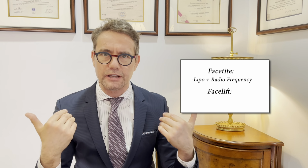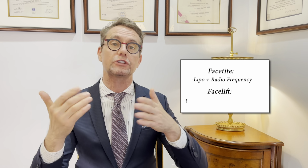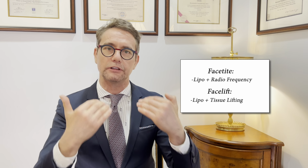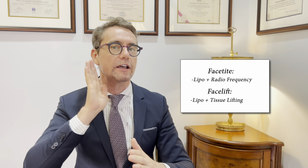Now the facelift is based on completely different principles. The incisions are typically made around the ears and the tissue is lifted. Liposuction could be a part of the facelift procedure, but with the facelift we are not relying on the skin tightening itself. We actually tighten the skin by lifting it up and removing the extra skin.